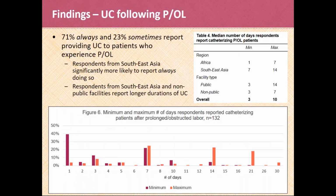The vast majority report utilizing urinary catheterization for patients who experience prolonged obstructed labor, and respondents from Southeast Asia were significantly more likely to report always doing so. Figure 6 illustrates the minimum and maximum number of days respondents report catheterizing prolonged obstructed labor patients. A considerable proportion report 1 day, followed by 7 days or 3 days for the minimum duration, and 7 days, 14, or 21 days for the maximum.